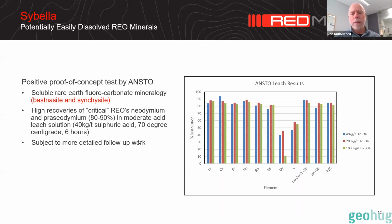This is some of the leach tests that ANSTO did, and it just showed we can get a lot of the rare earths out, 80 to 90%, and the dysprosium and yttrium about 40 to 50%, without doing too much to it. So that was a pretty positive early result for the project.